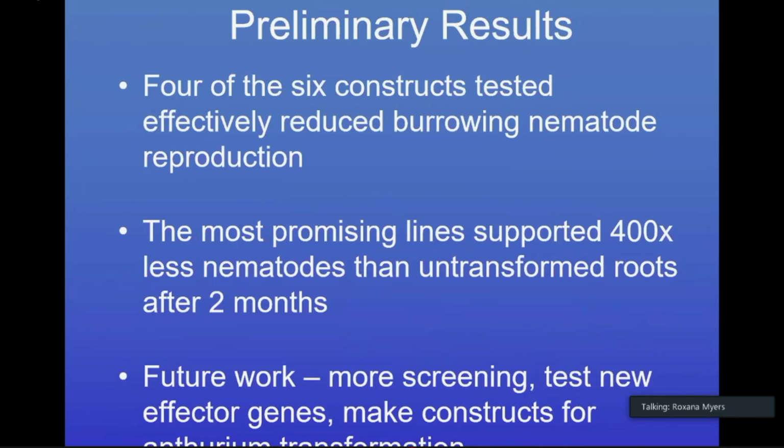Fortunately, 4 of the 6 constructs tested effectively reduced burrowing nematode reproduction. That was great, and it was more than we had even expected. Some of the most promising lines supported 400 times less nematodes than untransformed roots after this 2-month period. What that means is I got less nematodes off of those plates than I put on them 2 months prior. And that is great news. That's just what we want to see when we develop resistant Anthurium plants.